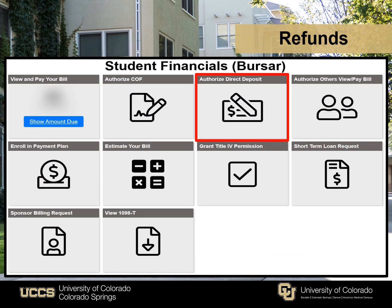If you have an overpayment on your student account, such as excess financial aid, you can authorize the refund to be direct deposited into your bank account. If you choose to set up direct deposit refunding, you can do this by your My UCCS student portal, click on the Student Financials Bursar tab, then select the tile that says Authorize Direct Deposit.